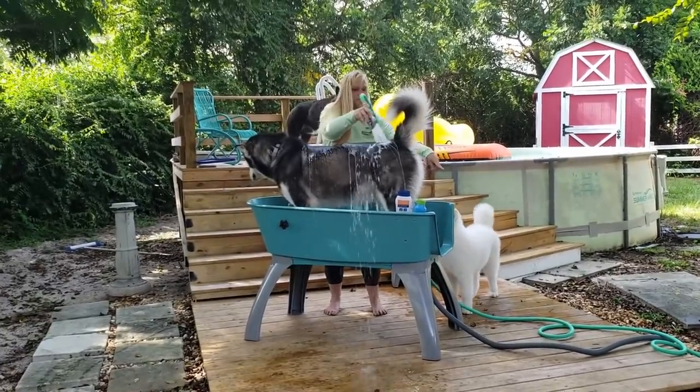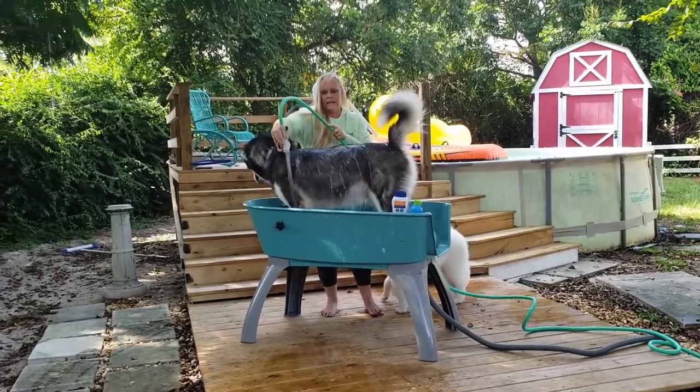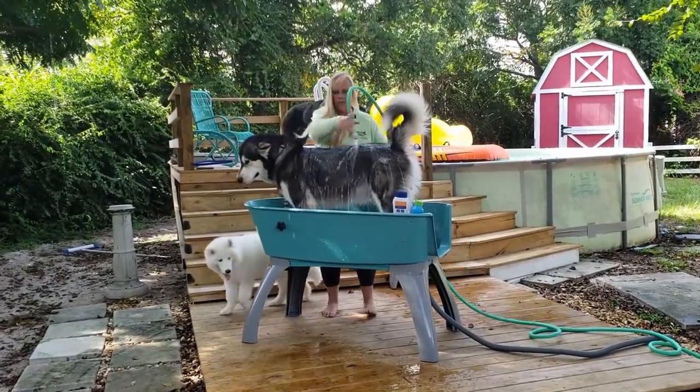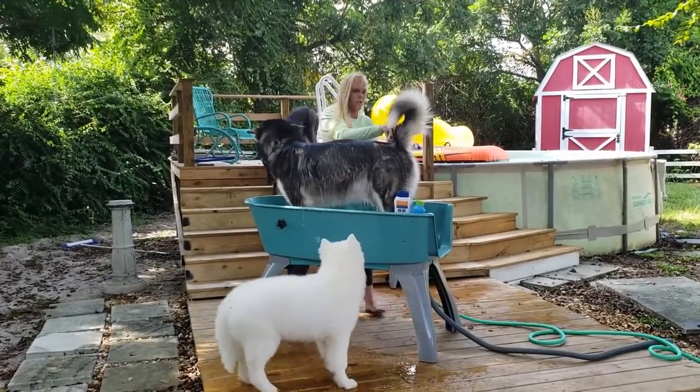And oh, notice there's a drain here. This is really nice. It looks nice. Look at that. Getting him really good and wet. It usually takes forever to get him good and wet.